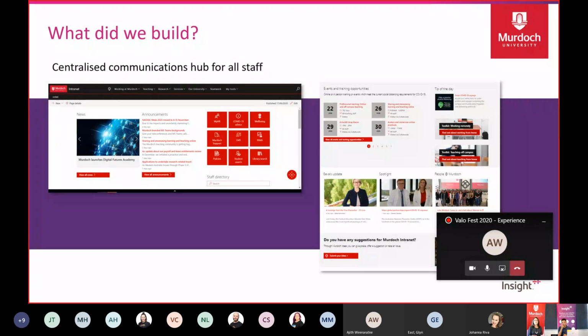So what did we build? If we get time at the end, we can show you a live site, but just to show you the design and the components that we've put in place. On the left-hand side, we've got the top of the homepage. We've got featured news and announcements, and then some top links, as well as staff directory, which we know is a really key feature for our staff. It was the main thing people used within our old system.